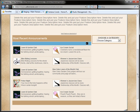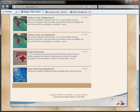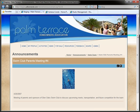Beyond that, it's a very similar interface to classifieds in that you can edit and delete announcement categories by clicking on the edit icon up here in the blue bar. You can pick your categories, and when you get into a category, you'll notice these are very similar looking. You get the picture for that announcement if there was one uploaded, the date for the announcement, a title, and a brief description. And then you can dig into more details if you want to.